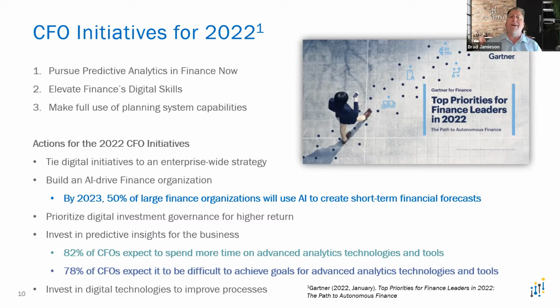CFOs also want to elevate finance's digital skills, getting away from something we're going to talk about today, Excel, right? So kind of getting away from that, going into more of a digital automated world that's easier to use. It's not so siloed. It's not prone to errors. And of course, make full use of the planning systems that you have. Again, many of your planning system is an Excel spreadsheet, right? So our goal is to kind of show you what else is out there and really making full use of the planning system's capabilities. A couple of more bullet points I'll just touch on this slide.